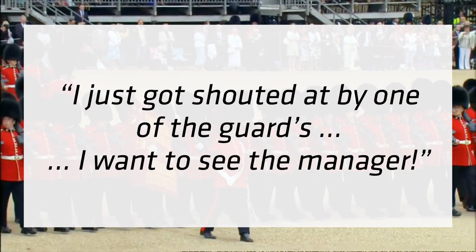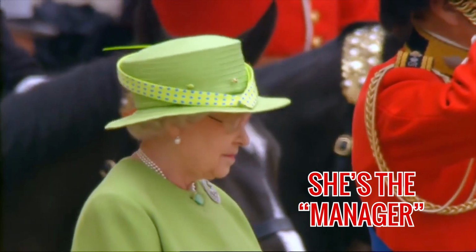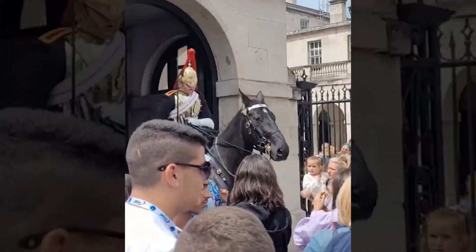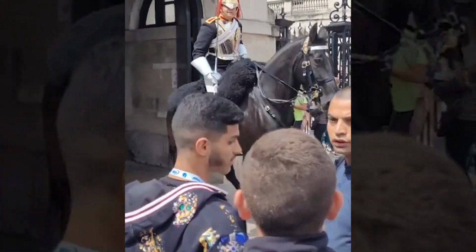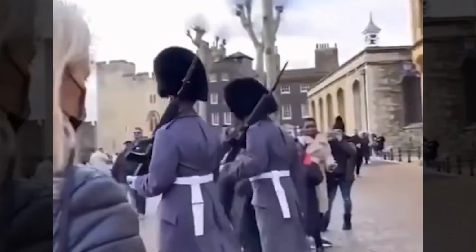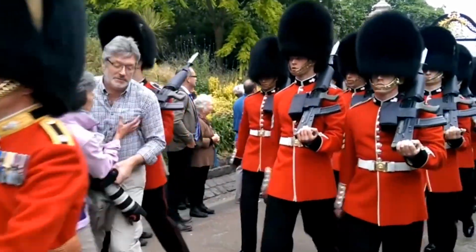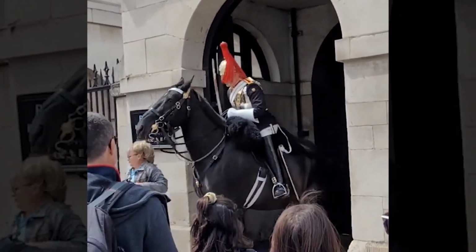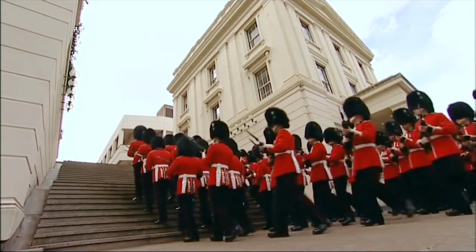I just got shouted at by one of the guards. I want to see the manager. Good luck with that. If they shouted at you, they've probably done it for a reason. Either you got in their way, or you've impeded or interfered with them doing their job somehow. If you have gotten in their way, especially if they're marching, expect to be barged out of the way or trampled over. They don't care whether you're an old man, a pregnant woman, a little child, or an entitled American. They treat everyone with equal amounts of disdain and fury.